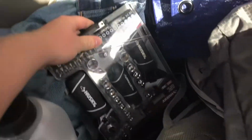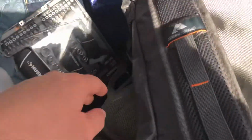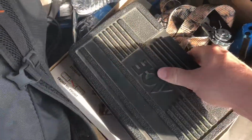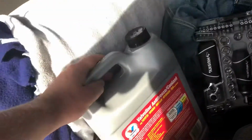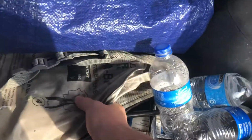Here's a toolkit. I'll go ahead and talk about all my car repair stuff. So I have like this toolkit here, different ratchets, pretty basic stuff. Some extra coolant. I have a lot of extra stuff in here right now because people give it to me as gifts.